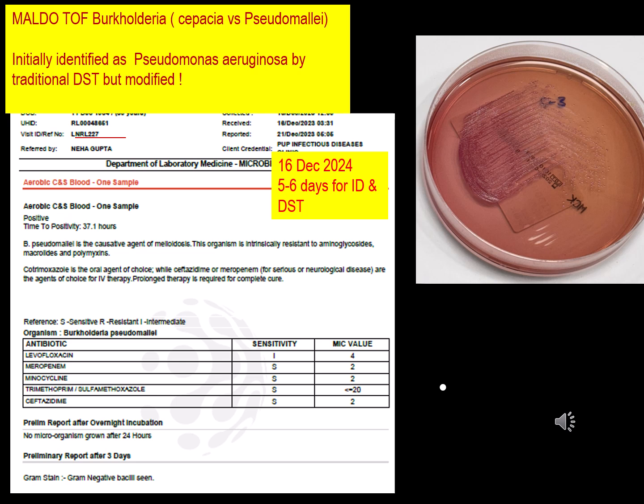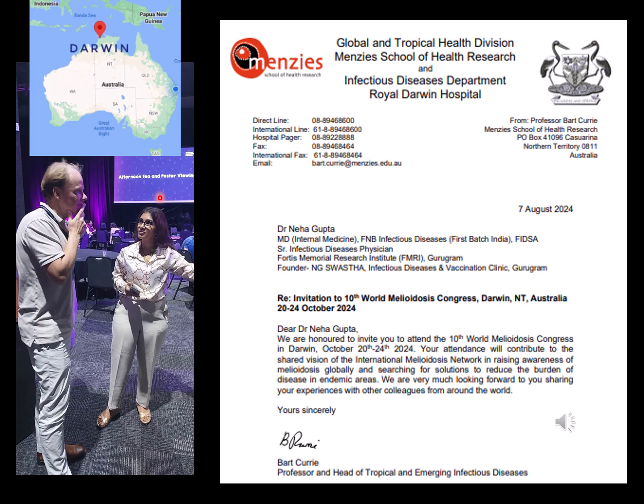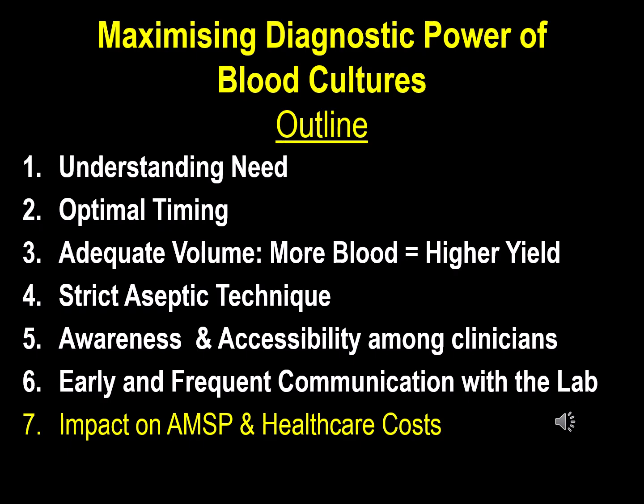So this very complex Burkholderia pseudomallei osteomyelitis in an immunocompetent patient could be identified because of the positive blood culture. Again, showing the impact and the importance of sending the samples whenever we can. We were fortunate to present this case in Darwin, Australia. We were invited to present this in the 10th World Melioidosis Congress, and the blood cultures definitely have an impact on the antimicrobial stewardship and the healthcare cost, and understanding this again definitely can maximize the power of the blood cultures.